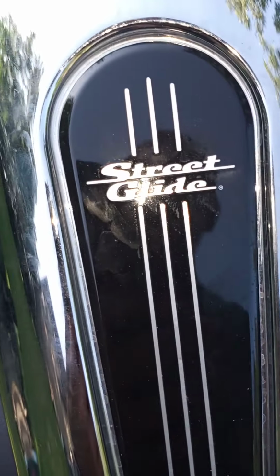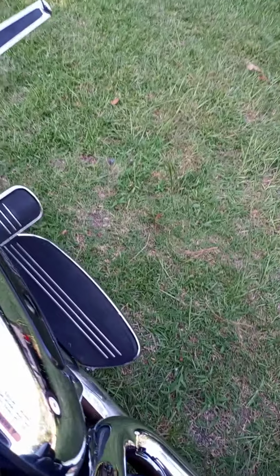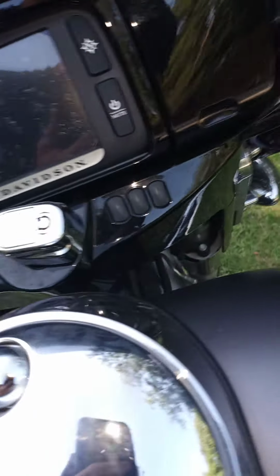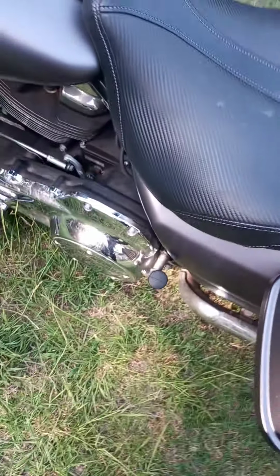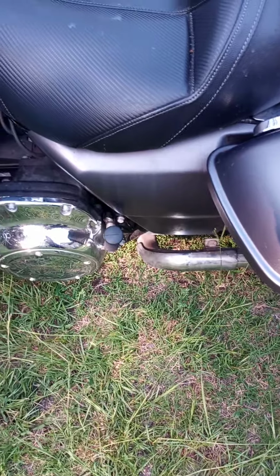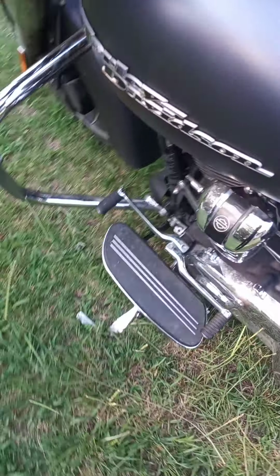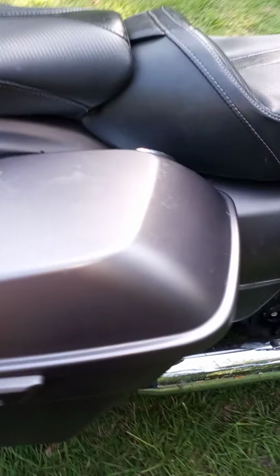As you can see, it's a Street Glide, and it's a nice bike. Kickstand for me. Foot pegs that we just had put on about last year. Here's your horn. Here's your shifter. The foot pegs for him. Saddlebags.